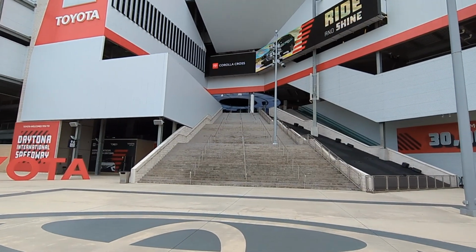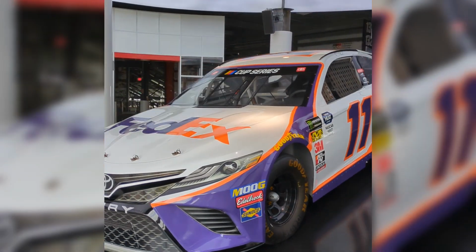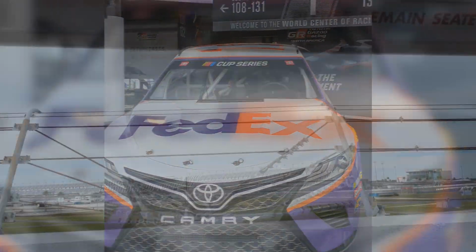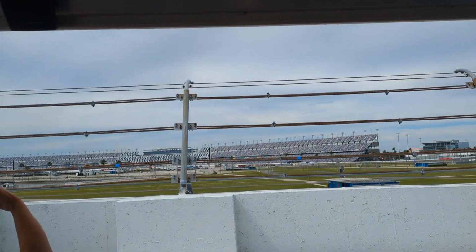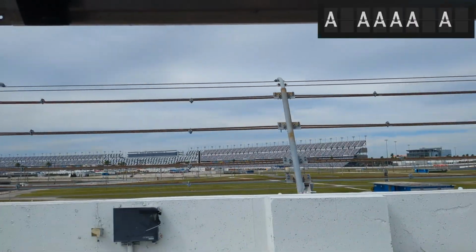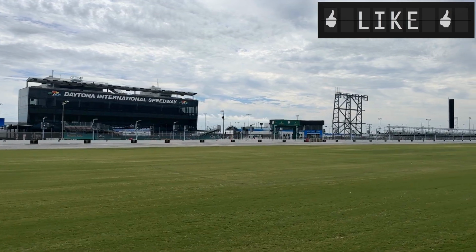Throughout the year, Daytona International Speedway holds about 200 events a year. But if you are lucky enough and you go on a day where there are no events, you actually get to go right on the track. And they take you around the backstretch, turns 3 and 4, through the inner part of the track, the winner's circle, and the finish line.